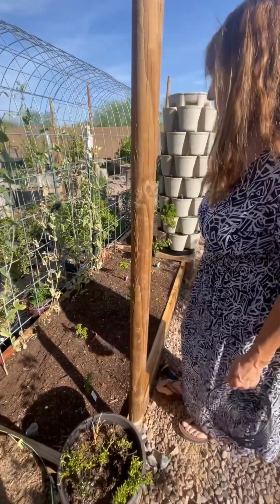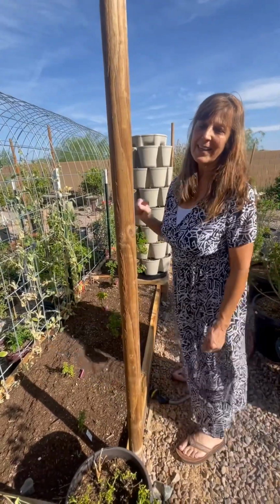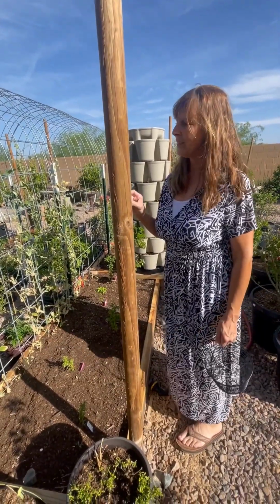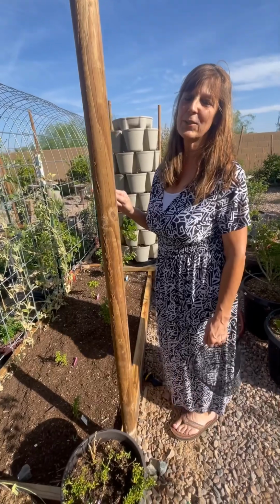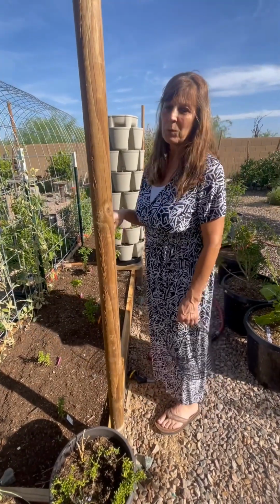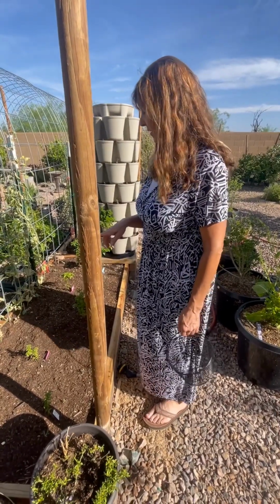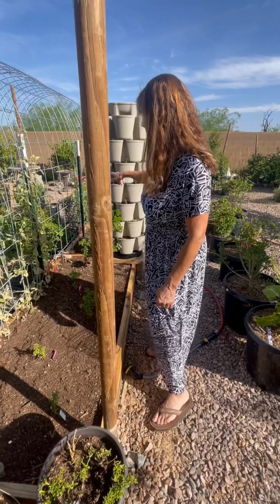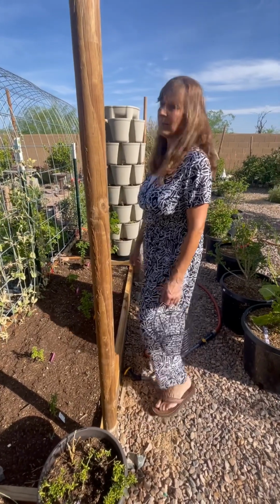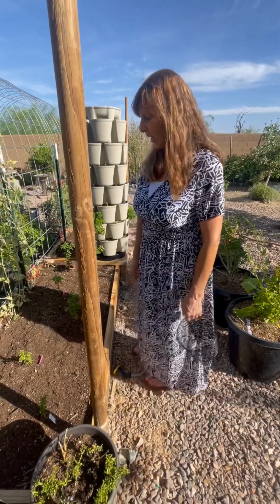I don't know if I'm going to have any, because I was going to leave some on the vine to collect seeds, and I just couldn't keep my hands off them. I've been snacking on them every day, taking them to work with me. So I don't really have any on here for saving seeds. I might have a couple down there, but nothing to do a whole bed again next season. So I'll probably have to order some seeds again.